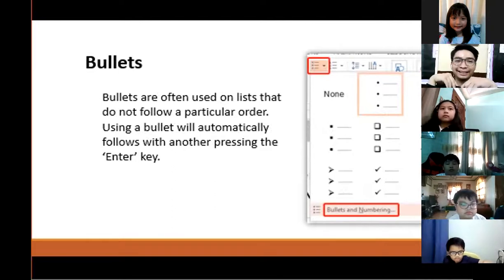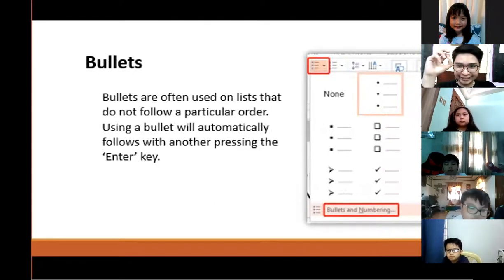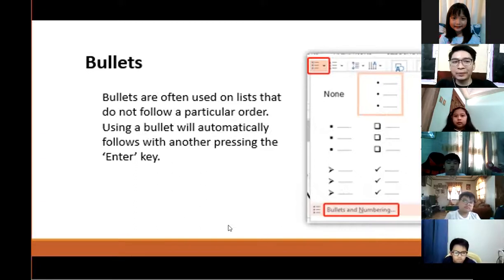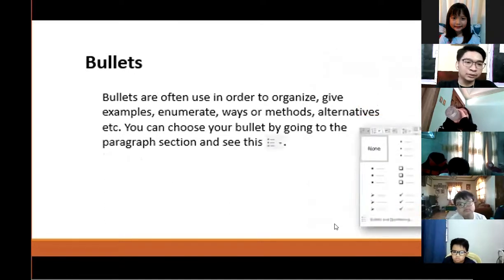So, ang gagawin natin, kung gusto natin na i-type yung mga bibilihin natin, we will use Microsoft Word and then from there, we will use bullets. Okay? Kasi hindi naman kailangan sunod-sunod yung bibilihin natin. So that's how we use bullets. Sabi dyan, it is used on list that do not follow a particular order. Clear tayo sa bullets?